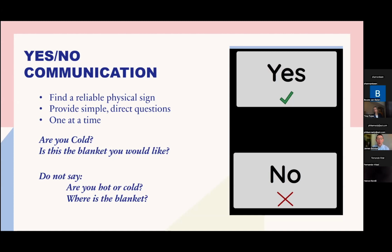Do not say, "Are you hot or cold?" Remember, we have to ask one choice and allow the person who is locked in to answer yes or no before moving on to the next choice. And then instead of asking, "Where is the blanket?" we need to locate the blanket and say, "Is this the blanket you were thinking of?" and allow them to respond yes or no with their eyes. So these are a few examples of yes and no communication.